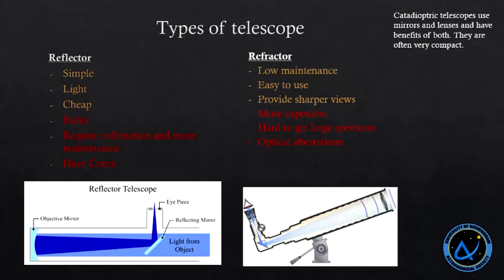They also require something called collimation, which is where you have to sort of bend the mirror to make sure the light's pointing in the right place. And it's really easy to knock them out of collimation. So if you carry a big reflector around, you've got to jostle the mirror, and then you need to realign it before every use. So there's a lot more maintenance required with reflectors. They also have something called coma, which sort of warps the light. So around the edges, it looks a bit funny. So that's another downside, especially if you're taking pictures.